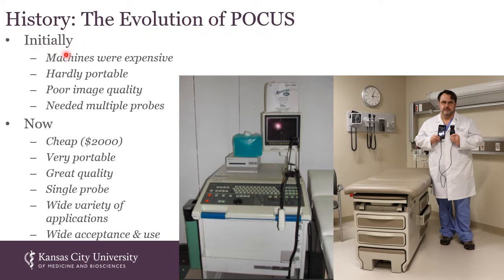Initially, back in the mid-90s, machines were expensive, in the $50,000 to $60,000 range, and they were hardly portable. This is a picture of a machine not unlike the one that I started out on, and this was considered a portable ultrasound machine. Now you can see it's about half the size of a bed. It was like pushing around a small appliance. And it provided poor image quality. You had to have multiple probes. Every time you wanted to examine a different area, you had to plug in a new cartridge with a new probe on it. It was just kind of a hassle.